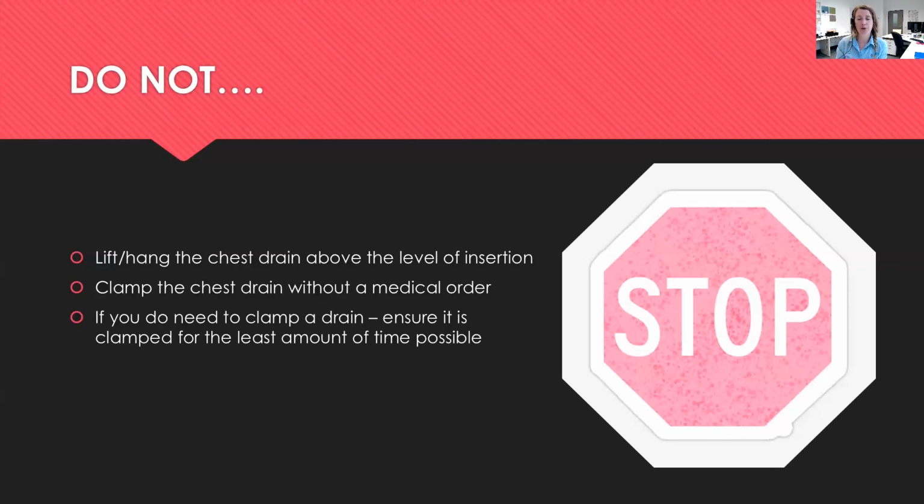Again, talking about if you've got an active air leak, what's going to happen? You clamp that drain, that air can't get out. That air is going to build up in that pleural cavity again. It's going to squash the lung. You're going to get that respiratory deterioration and potentially hemodynamic compromise as the heart gets more and more squashed.